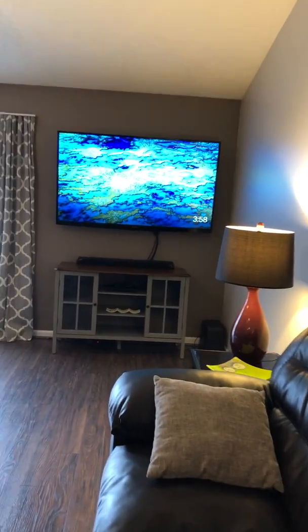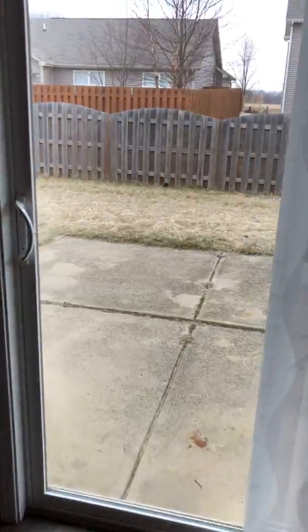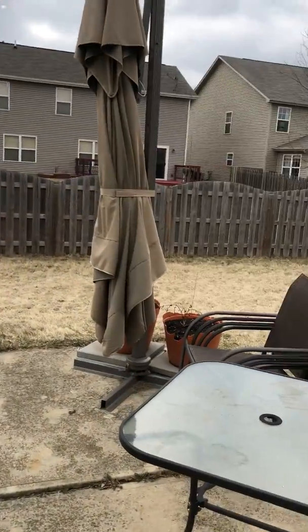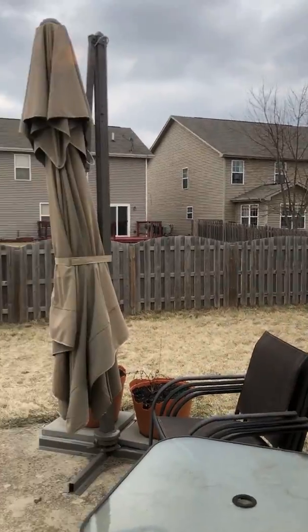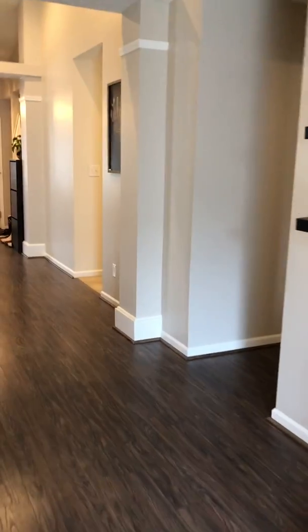And this is the family room. Really nice. Again, nice laminate floors. Outside you have a little patio and a completely fenced-in backyard, which is great. So you have a split floor plan where the master is in the back of the house.